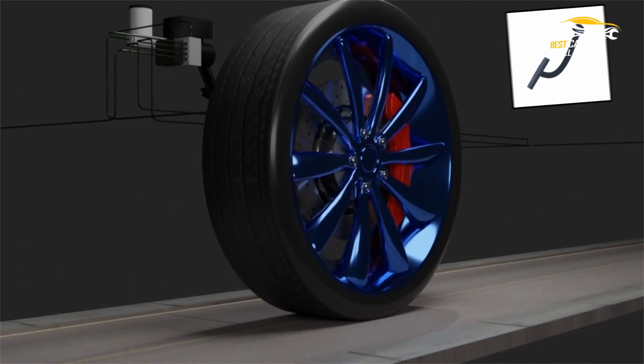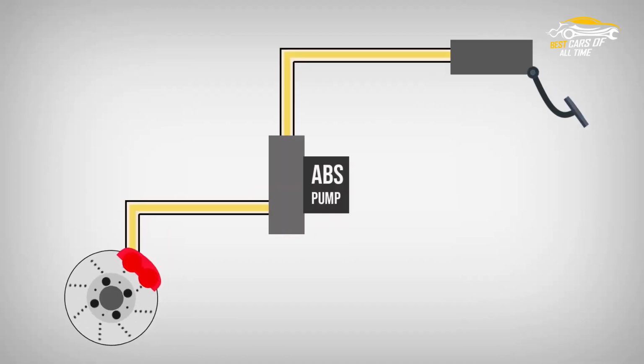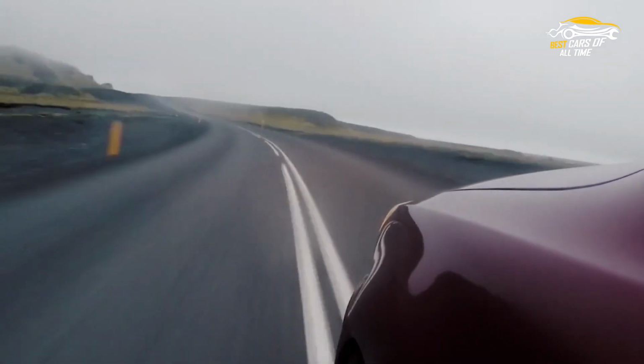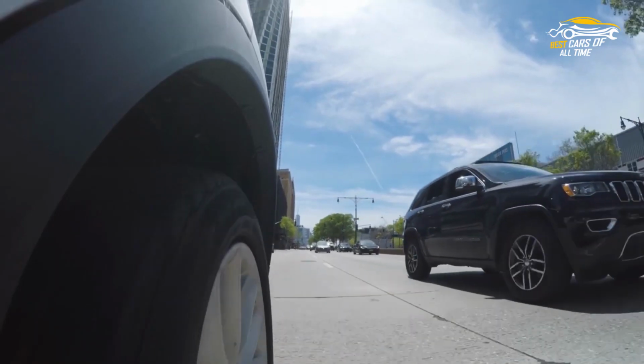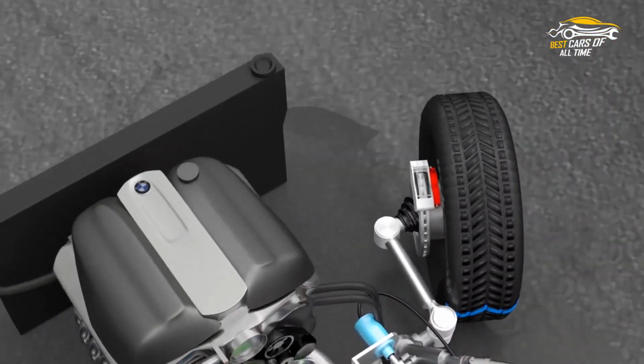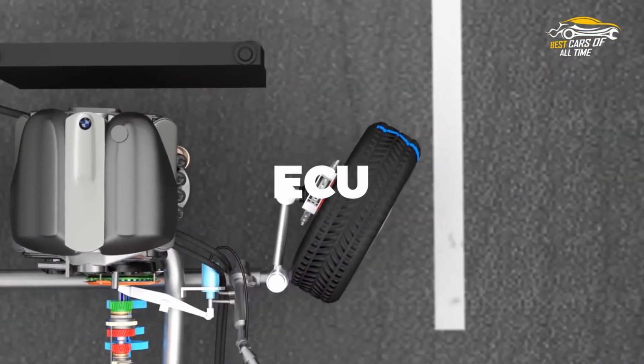As the name suggests, ABS prevents the wheels from locking when you apply the brakes. It lets you control or steer the vehicle while the brakes remain applied, and also reduces the braking distance. The main components of the ABS are speed sensors, valves, pump, and ECU.